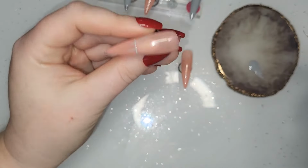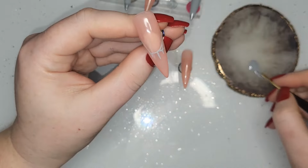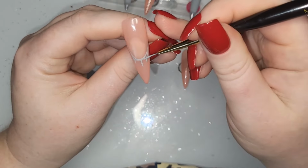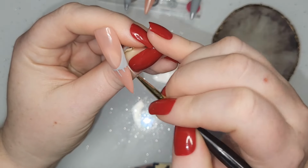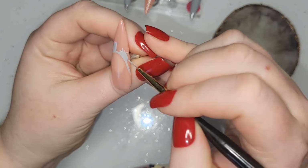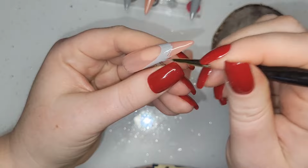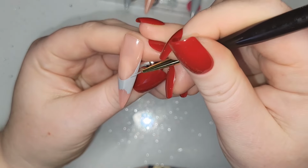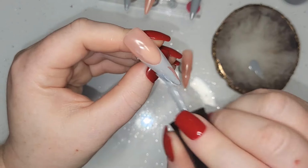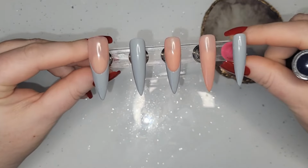again, and then those 2 smaller sticks I like to pull the side up for them, and then from the centre to those sidelines create that curve for the French nail, and then just fill it in and give it a cure. And I do 2 coats for this, and I do the exact same thing to the ring finger. Okay, so this is what they look like so far.